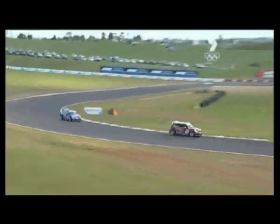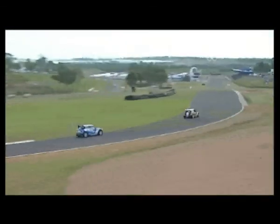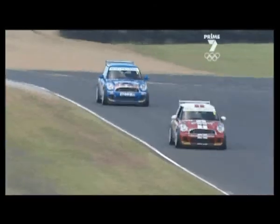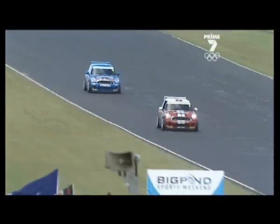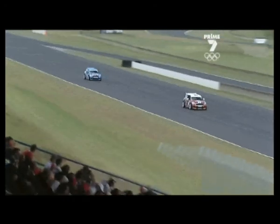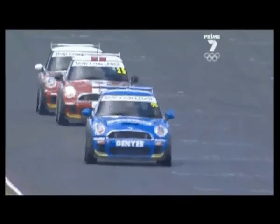Neil McFadden has had a great weekend. He took pole position. He's had one race win, and he's worked his way to the front in race 3. He'll bring it to the checkered flag with the lights ablaze to not just take the race win, he'll clinch the first ever round win in the Mini Challenge at Eastern Creek Raceway. Nice drive, smooth, consistent. He's got the champagne.